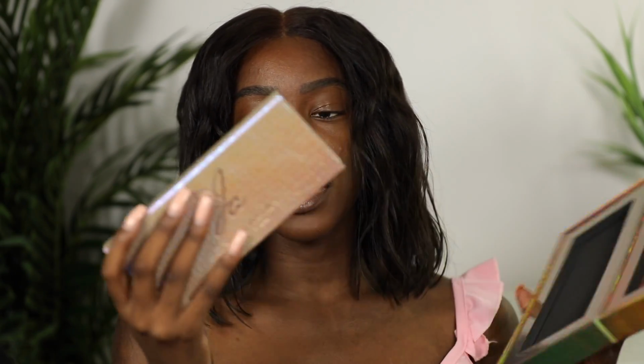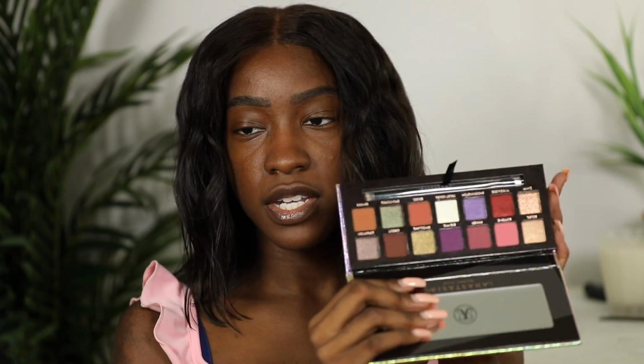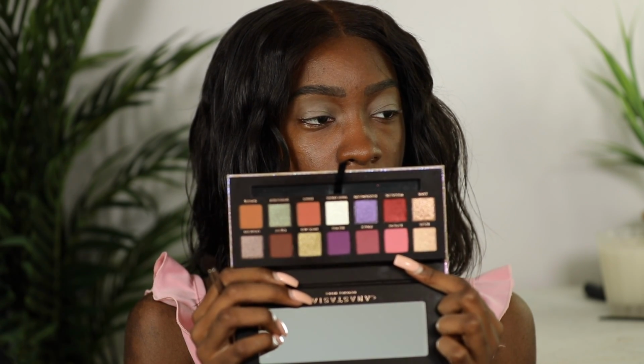I'm pretty sure this is a box that you can just keep, like you can store your palette in there. And then this is what the actual palette looks like. Same type of packaging as the box. It's reflective like that. It's got her logo right there. And this is what the palette itself looks like. All right, so let's start out with this pink shade called Supreme.